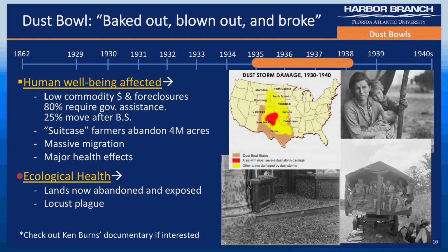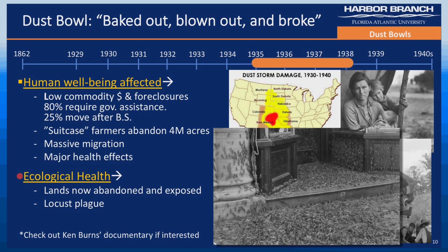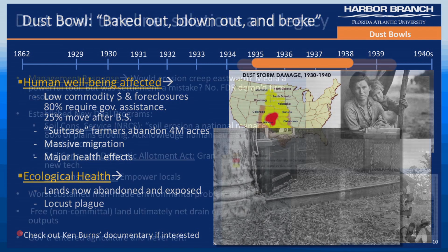Another ecological factor associated with the loss of diversity was a locust plague. This is a picture in California. They actually had to break out flamethrowers to get rid of all these locusts. You should check out Ken Burns' documentary. It's 4 hours long, but it's really interesting. That's where I obtained most of this info from. I got to watch movies to prepare for my talk.